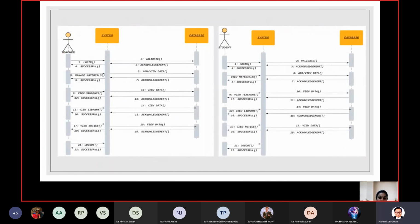For teachers and students, the characteristics seem the same: they can view personal attendance and leave details, and mark students' attendance. Exam marks must be entered after leaving the timetable, and this exam marking system is for teachers only. For students, they can view their personal details, notices from school or respective teachers, and check their attendance, mark sheet, exam date, and so on.